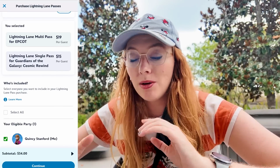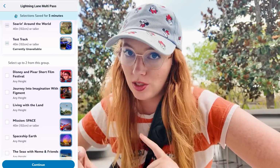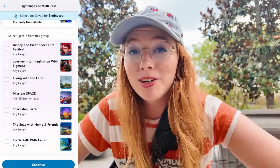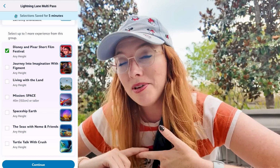Now, before we get started, let's talk about what I was able to get in advance. So in advance, you can book 1 Tier 1 lightning lane and 2 in the rest of the tiers. So for my Tier 1, I went for Remy's Ratatouille Adventure. This is what you should do too. Remy's will go faster than the other options on pretty much every day we've seen. So Remy's is a great one to prioritize. I went ahead and I grabbed Remy's Ratatouille Adventure.